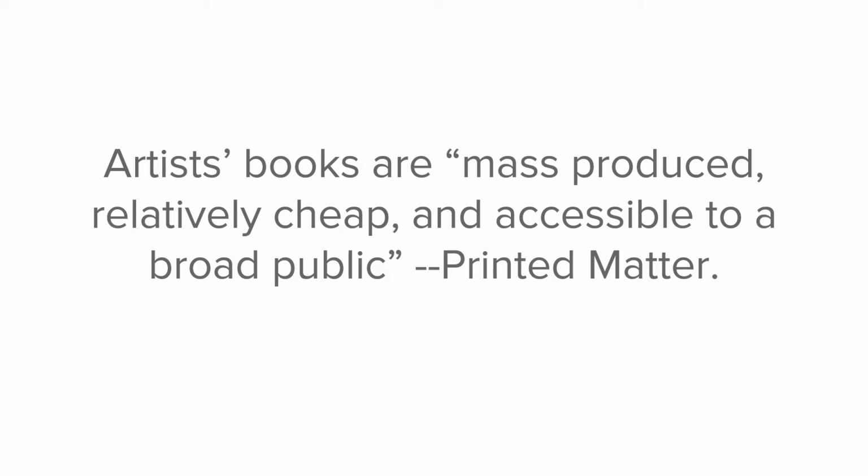Printed Matter describes artist books as ones that observe three basic tenets: mass-produced, relatively cheap, and accessible to a broad public. The artists and artistic methods that informed the first 20 years of Printed Matter are well represented in the ECU Library Artist Book Collection.